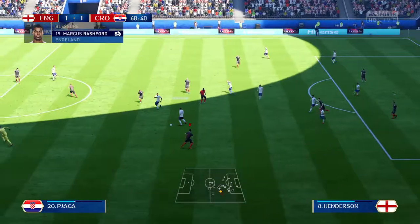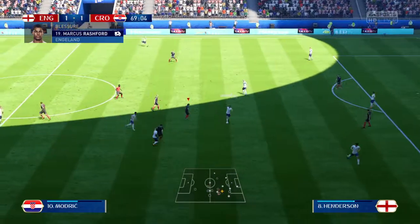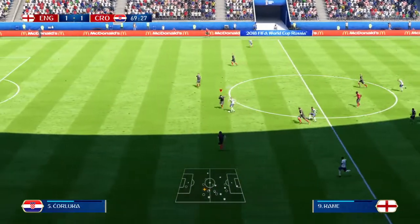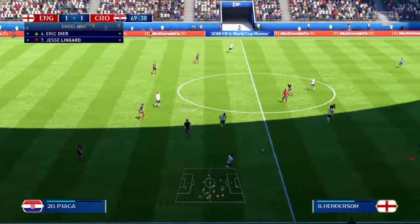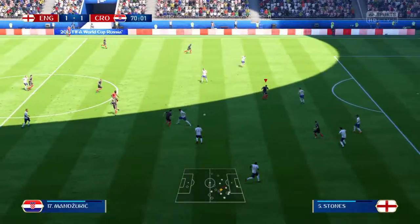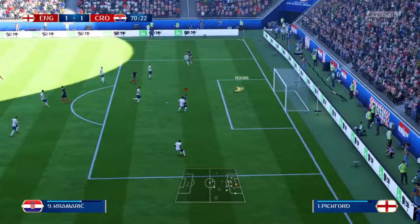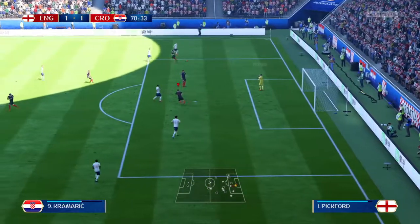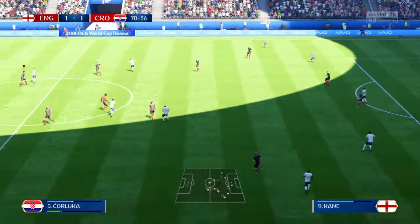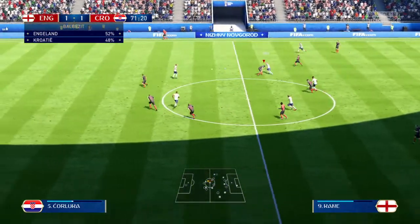It's Eric Dyer trying to catch the other team out with a quick break here. Jordan Henderson. Rashford. Really trying to use the full width of the pitch here to make some progress. Shots on here. That's great work by the goalkeeper. Advantage played. We love to see it.